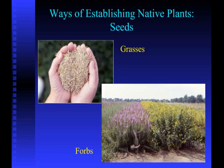Okay, so let's talk about the ways. If you've got a restoration site and you want to restore native plants, how could you possibly do that? Well, the first way is by sowing seeds. Generally with seeds, we're talking about either native grasses, and in the upper left there, you can see seeds of some native grasses from here in Oregon, or forbs.